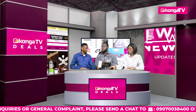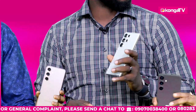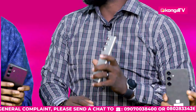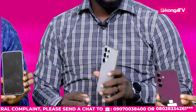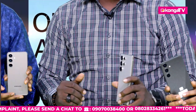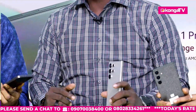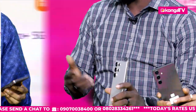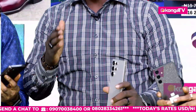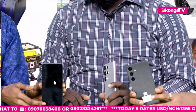Yes, and it comes in three variants: the one terabyte, 512 gig, and 256 gig. That's a lot of space. Then the Plus comes in two variants, the 512 GB and the 256 GB. And for the S23 base, we call it the base, it also comes in two variants, the 256 GB and 128 GB.